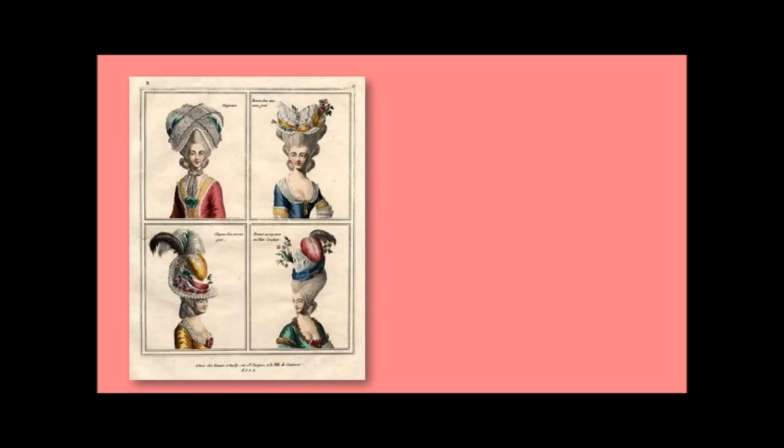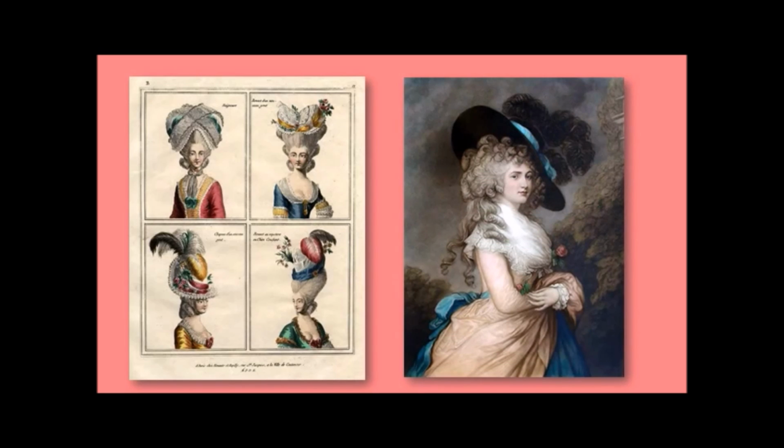Hats were either big figuratively or big literally. Figuratively, the novelty hat that incorporated everything, bows and flowers and ostrich feathers, was extremely popular, as were those enormous chapeaux that we saw in the Gainsborough paintings. Like this. The hats had to be big because the hairdos were so big.